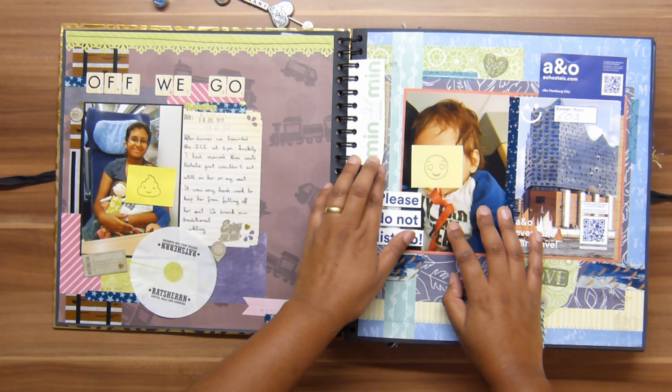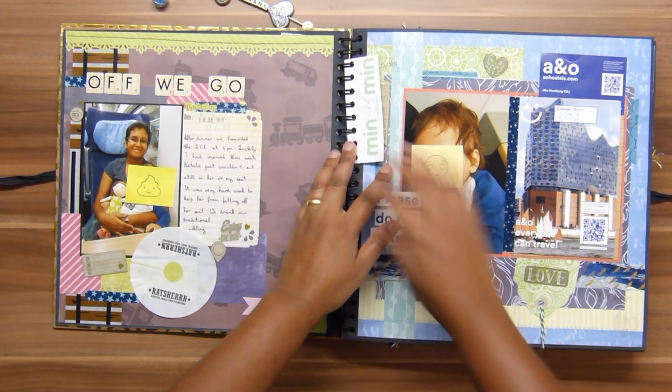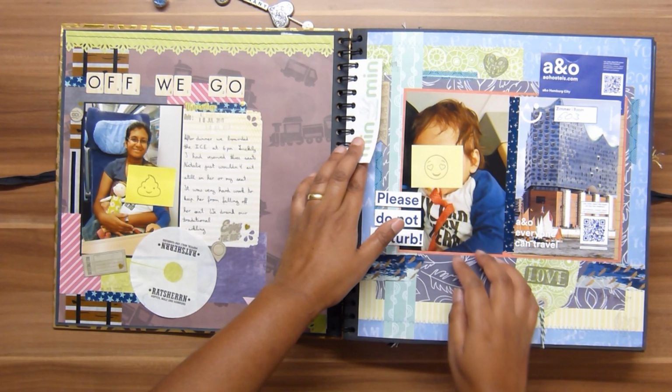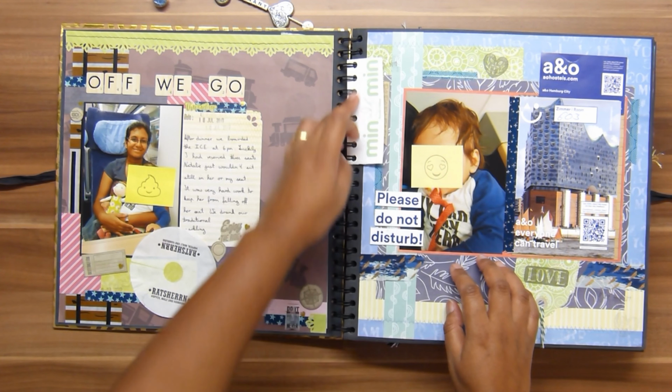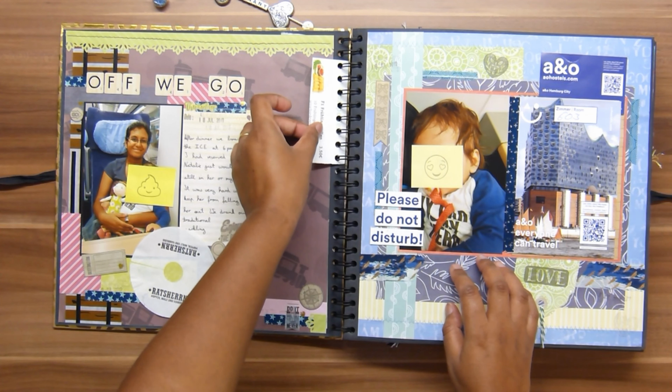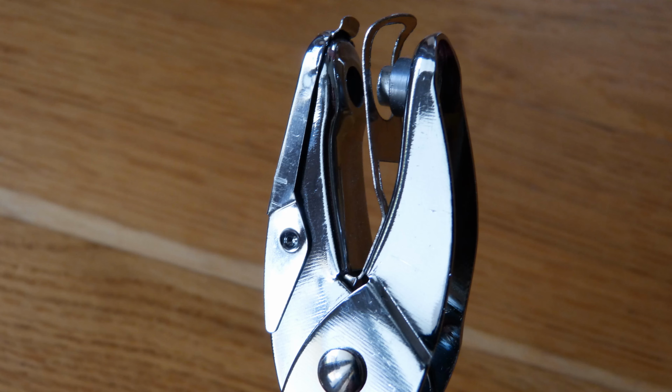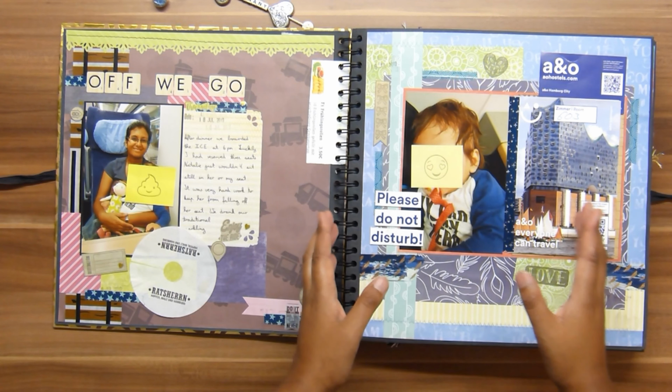And it was a bit broken. The whole leaflet, the whole menu was a little bit broken, so I just took that one with me and cut the name of it and put it in here. I used my hole punch a lot for this. So yeah, she finally fell asleep just half an hour before we arrived.